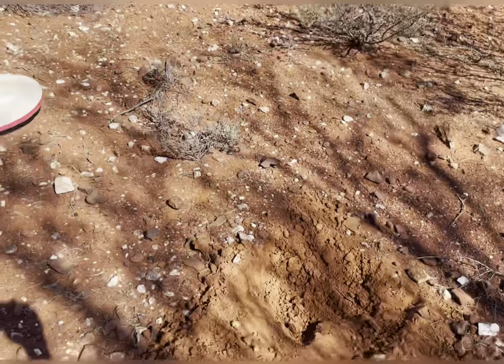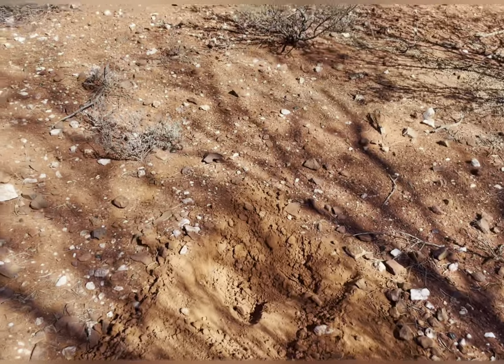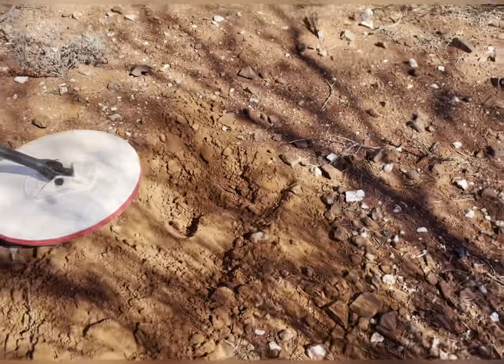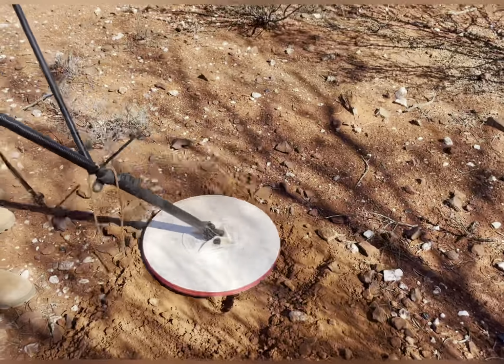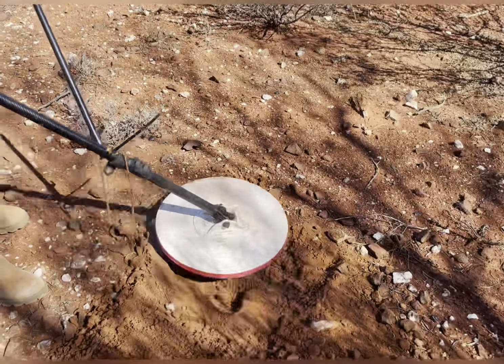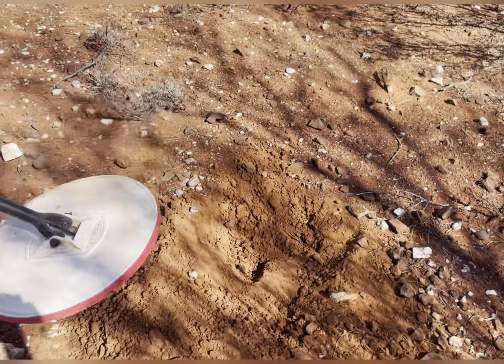We're doing a bit of recce work. I thought, jump out of the car, do 10 minutes here, and then it doesn't look very promising. But anyway, Deb's come across something, and it certainly sounds like something. So we'll give her a bit of a dig. It doesn't sound like ground mice.